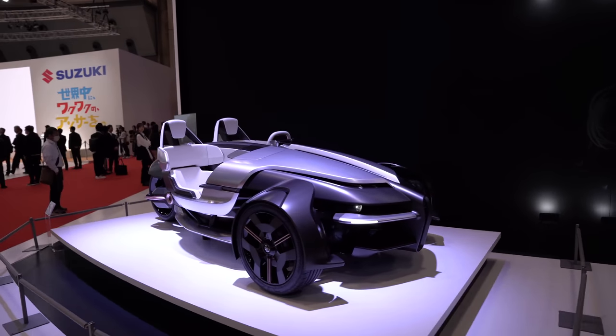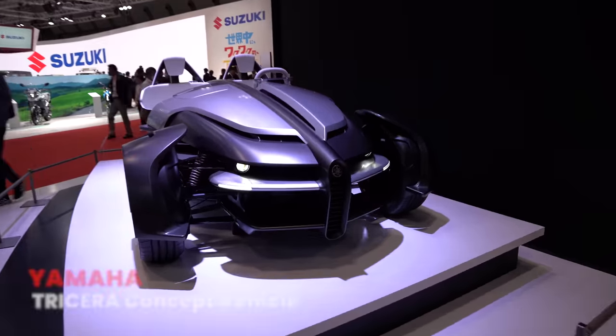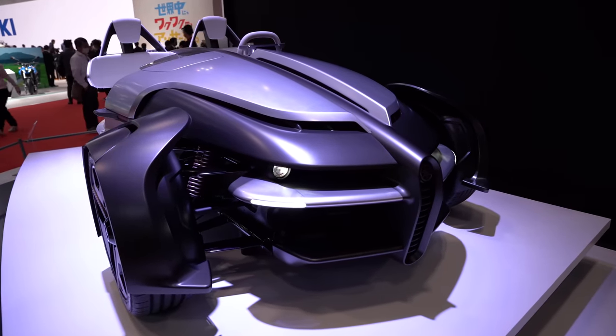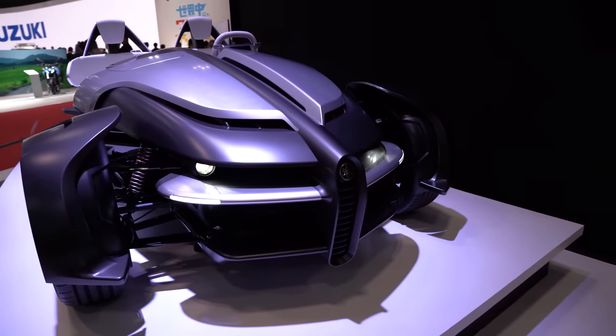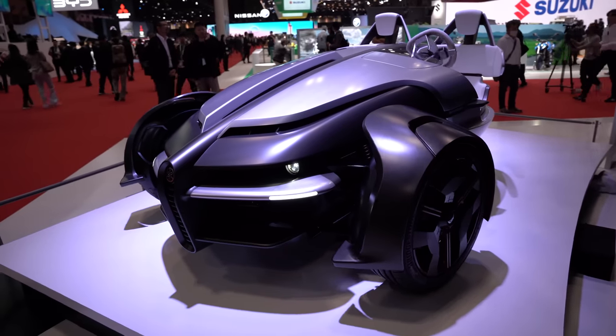Okay, so we're here with Takeno-san from Yamaha, and I've been asking him about the Tricera, which is this three-wheel concept vehicle. You know, we see a lot of these concept vehicles. Is there a chance that this will become a production model? We hope strongly to go to production model. Yeah? It's a leisure vehicle, right? Yes, a pleasure vehicle, like a motorcycle.